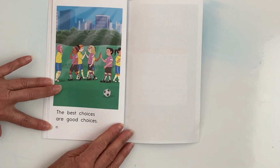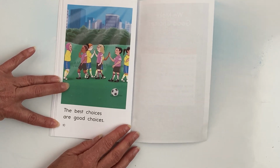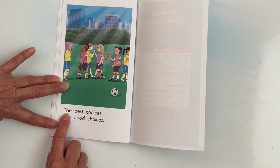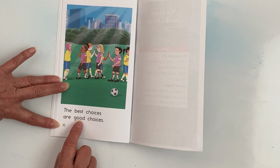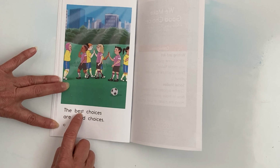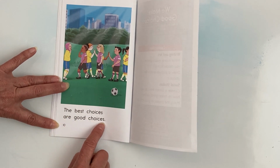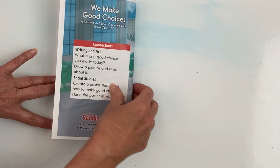The last page is a little different, but it still has words that I know you guys can read. So starting with the word the, the best choices are good choices. Okay, read that with Miss Pam. The best choices are good choices. All right, good job, Grayson, Miles, for the first time.